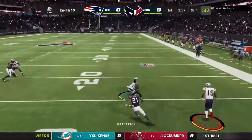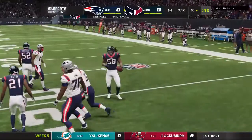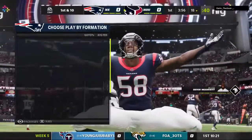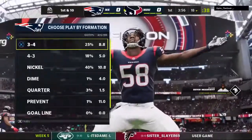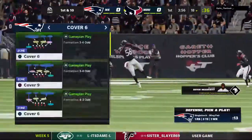Jones looking for Aguilar, and it's intercepted. Picked off at the 15. And a big turnover there as his guys will get the football back. Those INTs all sting, but you throw one in the red zone, I think especially as a rookie, maybe it stings a little bit more.